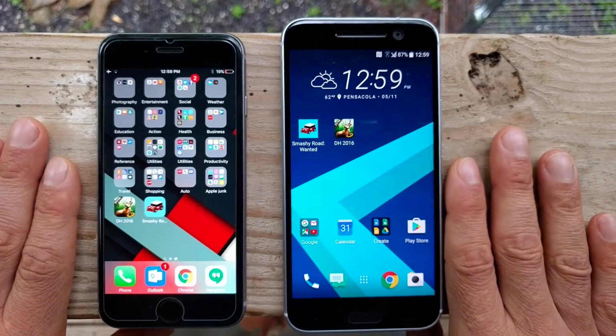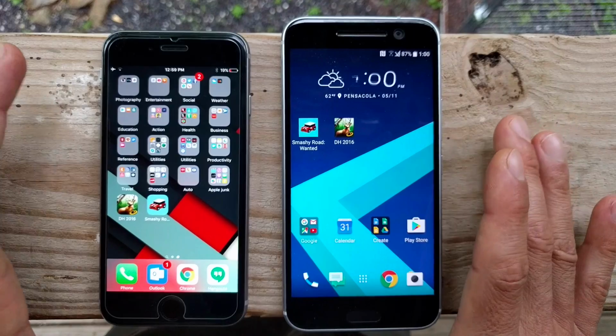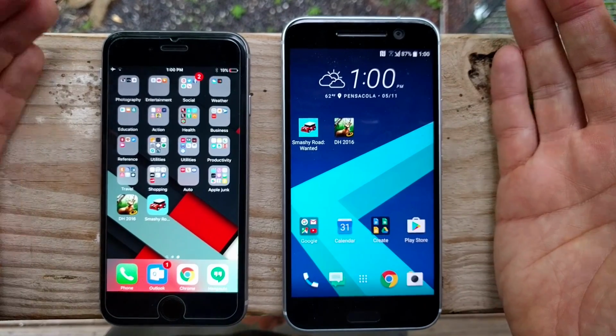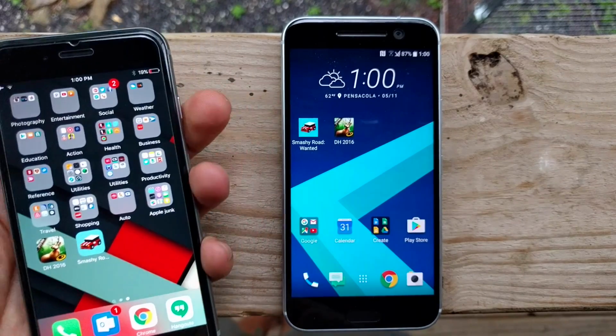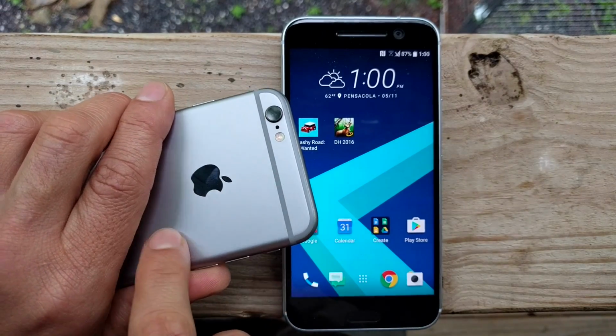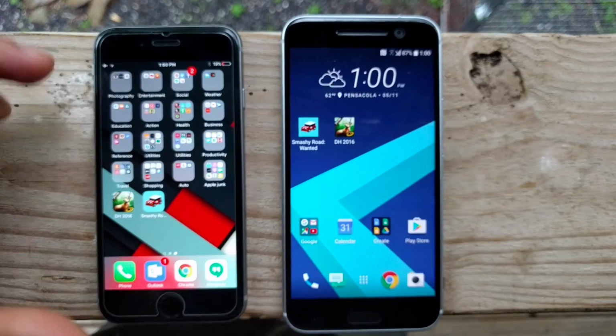Because on paper, they're very close. In reality, they're very close. There's very subtle differences and subtle pros and cons to each of these phones. If I had to make a choice between each of these phones, I would honestly pick the iPhone over the HTC, primarily for two different things. Number one is the camera. I think that the camera is actually substantially better for me in the iPhone than it is in the HTC 10. And number two is the resale value.